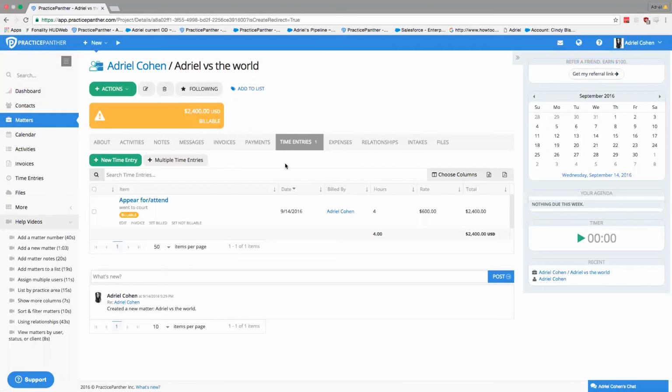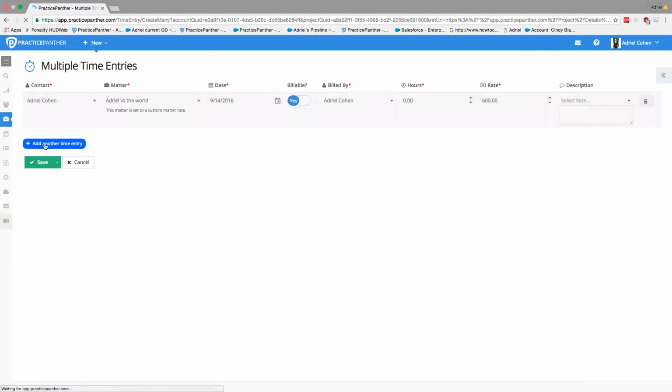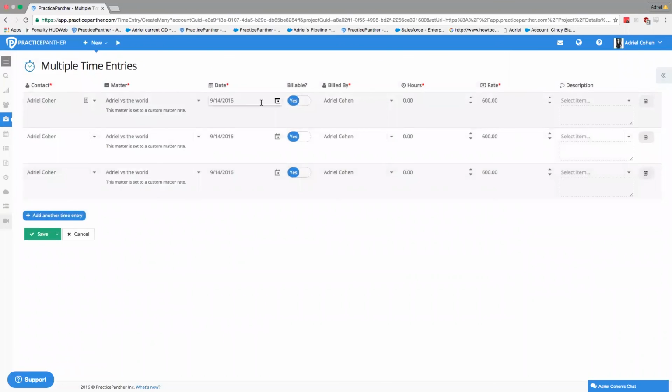So another thing that you can do with our software is, let's just say you track time at the end of the day, and you have like 3 time entries that you want to log for a client. A lot of softwares, they'll make you create individual entries. What we've done was we've created a multiple time entry sheet. So you can click on this, and you can create multiple time entries by adding new entries just like this. So add a new entry, and on one page, you can actually track time for multiple entries.